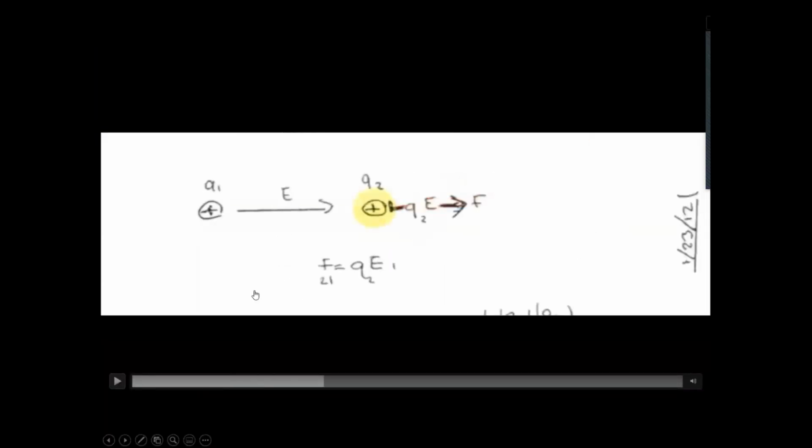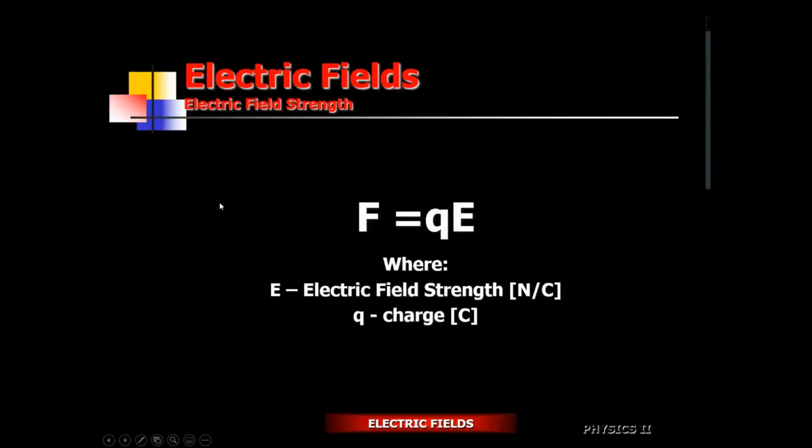Okay, so the next question is, how does the force get transmitted? This one is Q, this one is Q. Positive charge creates the electric field. And this electric field created by this charge is going to go onto the other positive charge, and it's going to act on the other positive charge. By acting on the second charge, it's going to induce a force on it. So the electric field acting on the charge is going to induce a force on it. That's how the electric field gets transferred. The electrostatic force field acting on the charge will induce a force on it.